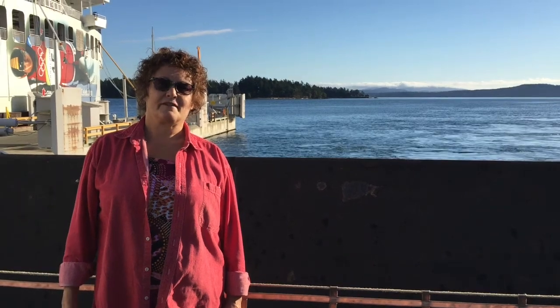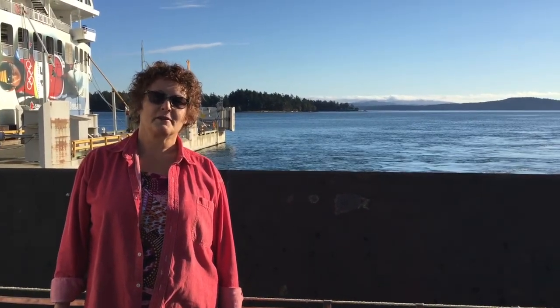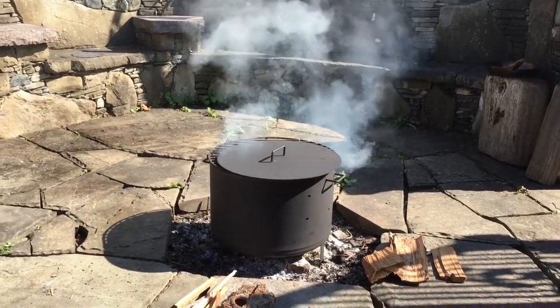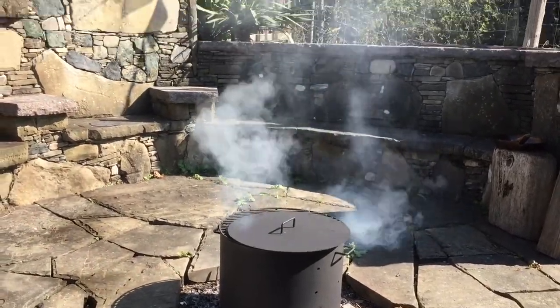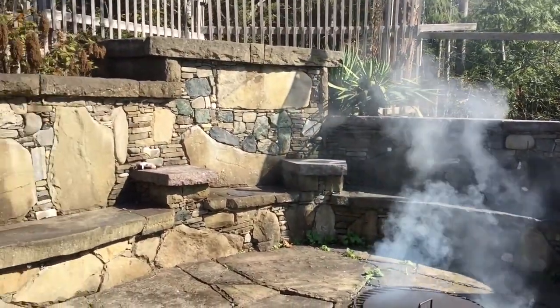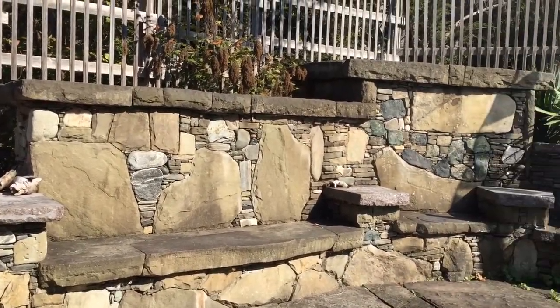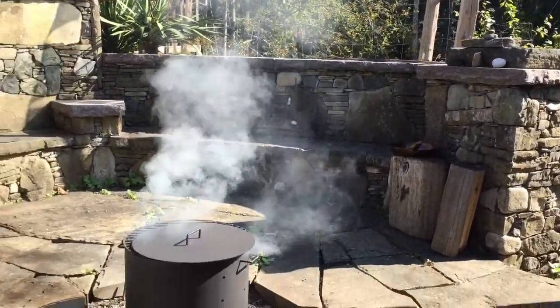On the BC ferries on the way to Salt Spring Island to go to Wayne's property to cook with fire. Just put in the last bit of logs to get the fire really nice and toasty. This is the beautiful work that Ananda, Wayne's son, has done. Built a patio here. Holds all the heat in.